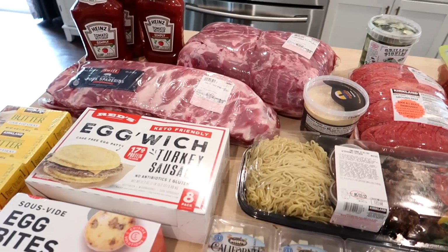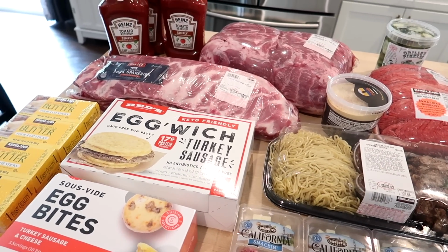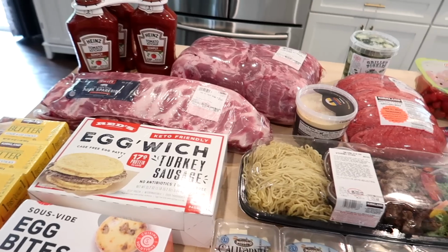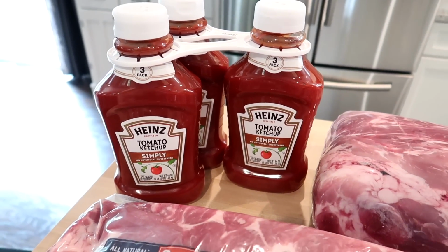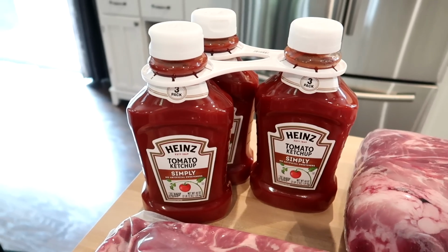I had a rewards card left over from when we purchased our last vacation through Costco. One of the benefits is they'll usually give you like a $75 shopping card or something like that. So we used that and just picked up some things that we needed. Okay, so I got some ketchup. This was on sale. I want to say it was like $6 for 3 of these bottles, which is really good. And we're running low on that anyway, and we always need ketchup on hand.